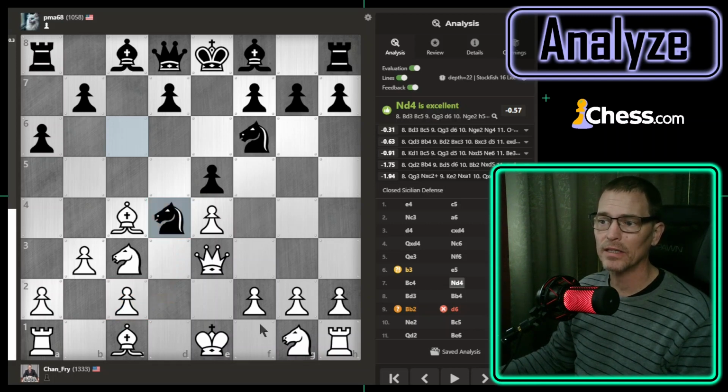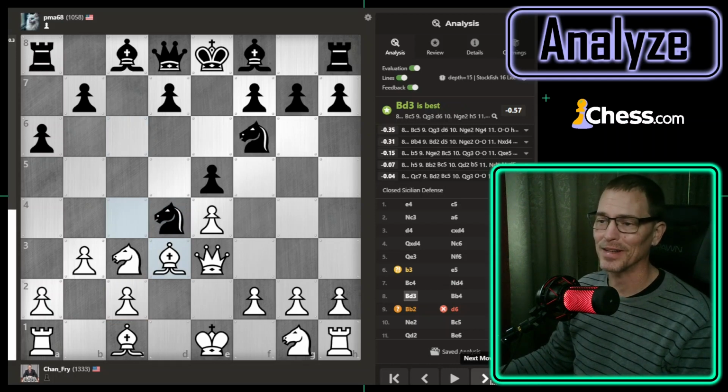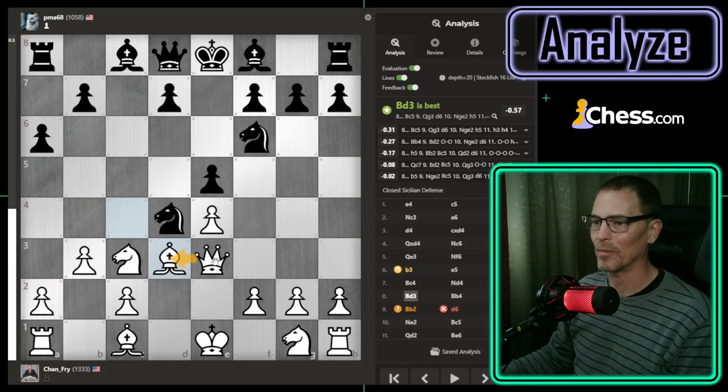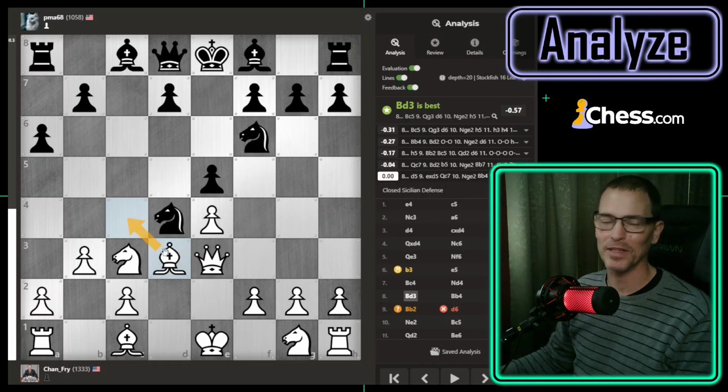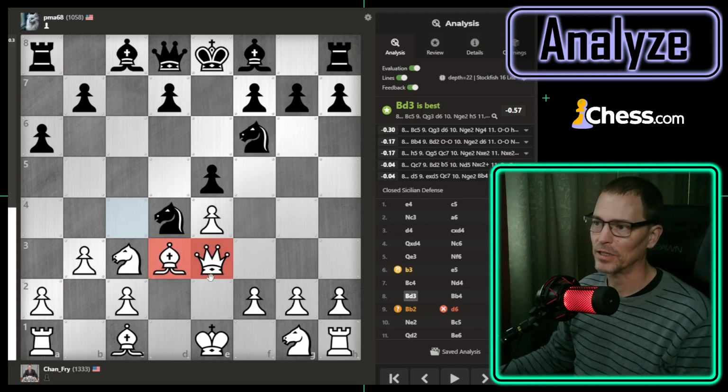And my best defense against it is to bring this bishop back to d3 to defend that pawn. I did play that. Oh, wow. I'm honestly surprised I saw that. It seems like I'm the kind of person that would have played queen to d3 right there. But I've already moved this piece once, I've already moved this piece twice. Now I've moved both of those pieces twice, which I don't like.